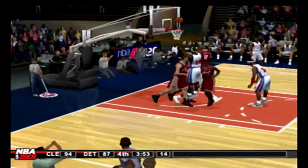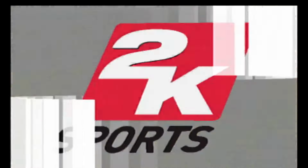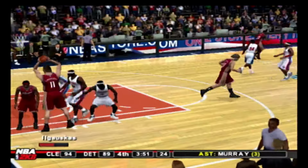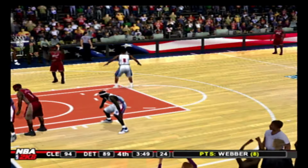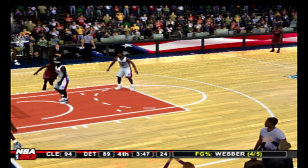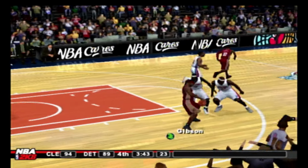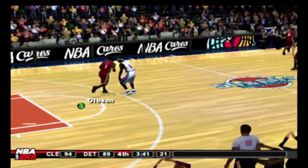Dishes it to the middle, inside, banks it home. Murray threaded the needle with that pass and got his man for the inside bucket. Nice, nice feed. They're shooting 50% for the quarter.